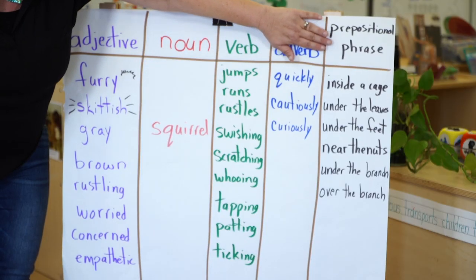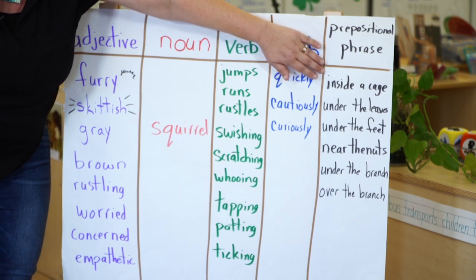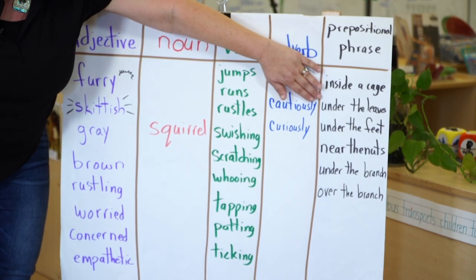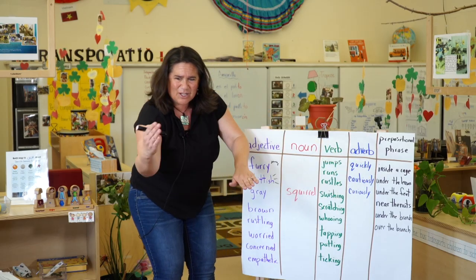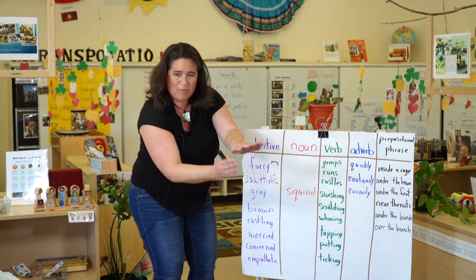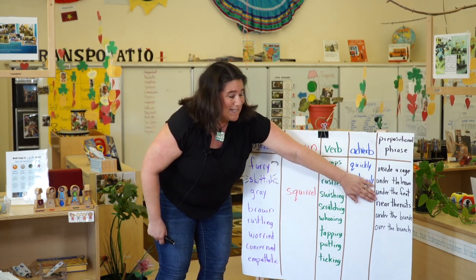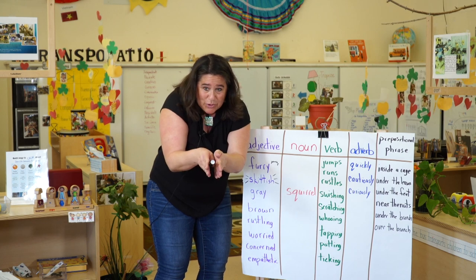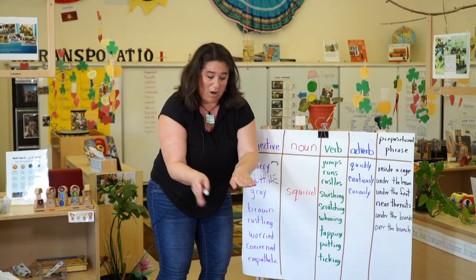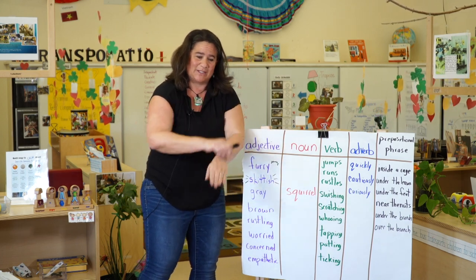And then this is the prepositional phrase. It describes where the squirrel was, where the action was taking place. Inside a cage, under the leaves, under the feet. That's a big idea to understand. If this is something and I'm under it, show me that. Under. We're under something. We're near the nuts, so close to it, near the nuts. And under the branch or over the branch. So we have under the branch. We have over the branch.